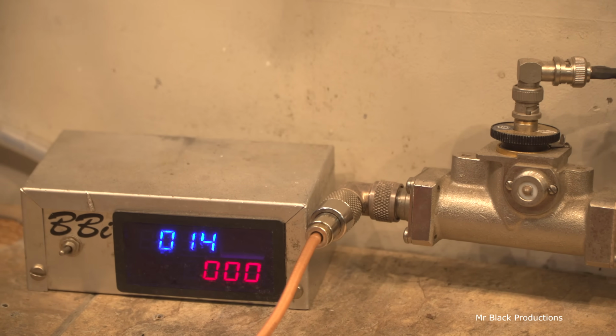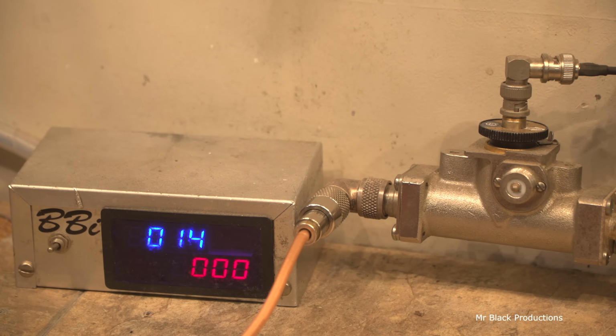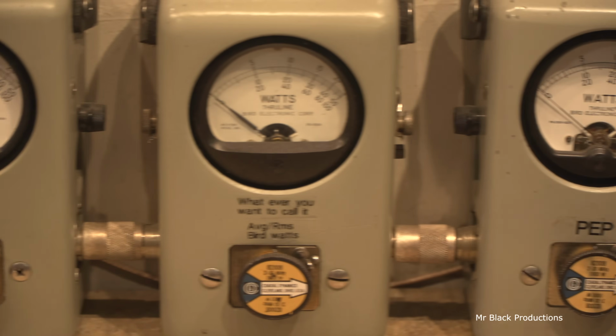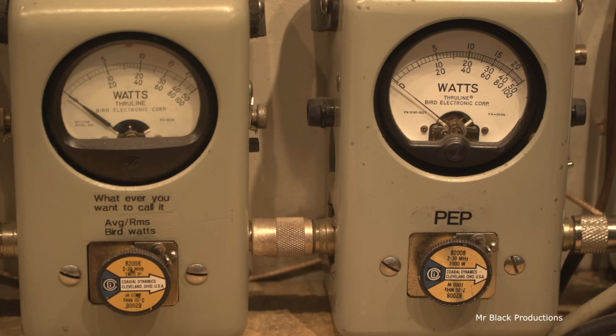On 14 volts. Hello. Turn the 667 on. Hello. 1 2 1 2. Hello 1 2. Okay. So we're on 14 volts. 1,000 in peak. 20 watts going into it.